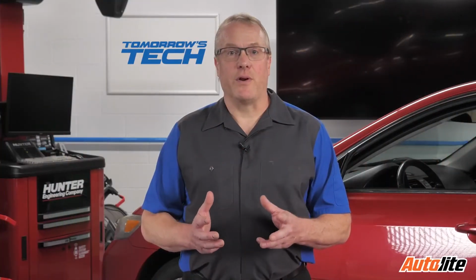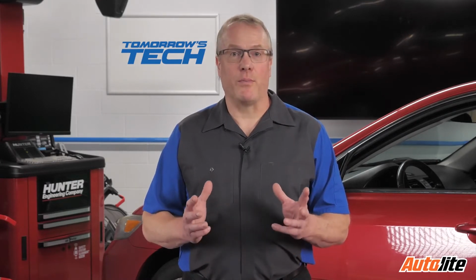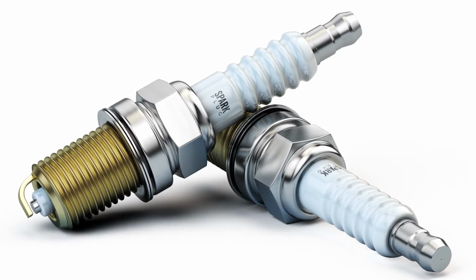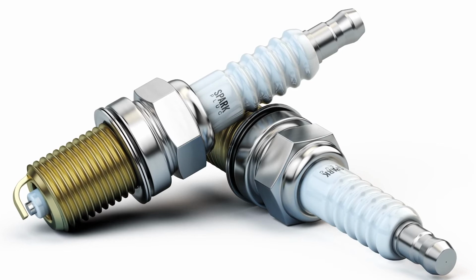Ethanol blended fuel has been around for a while, and modern vehicles that are designed to run on it are equipped with the proper fuel systems, fuel system management, and the proper spark plugs that are designed for the changes in combustion. This is just one reason that it's more important than ever to make sure you are using the correct spark plug for the application.